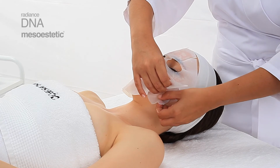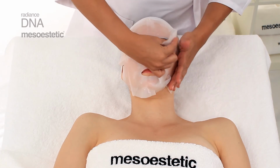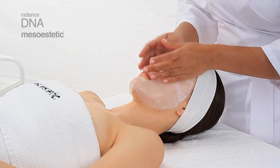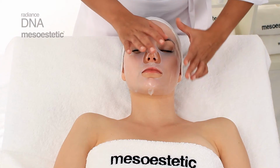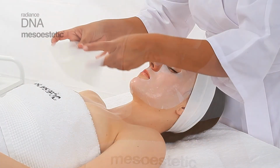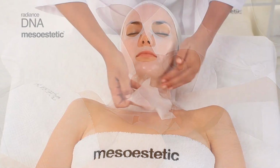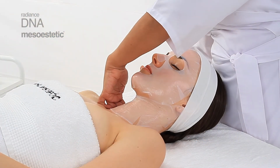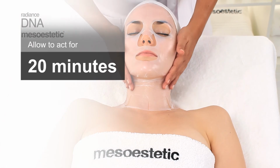Take the 2 pieces of Radiance DNA Crystal Fiber Mask out. First, apply the piece corresponding to the face. Then deploy the neck piece, adapting its placement to the anatomic shape. Allow to act for 20 minutes.